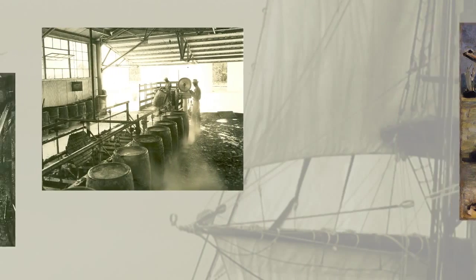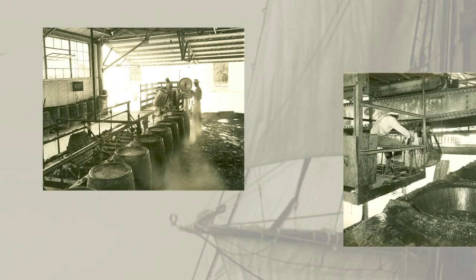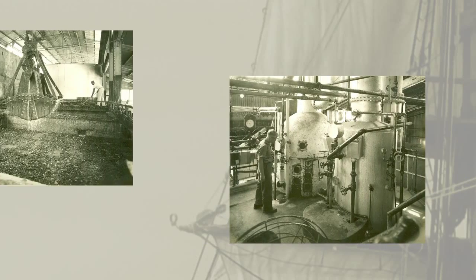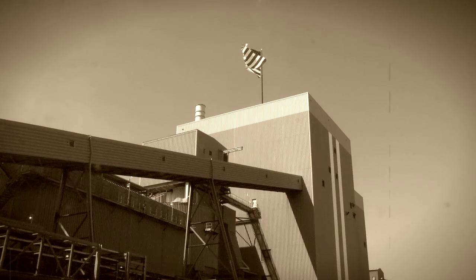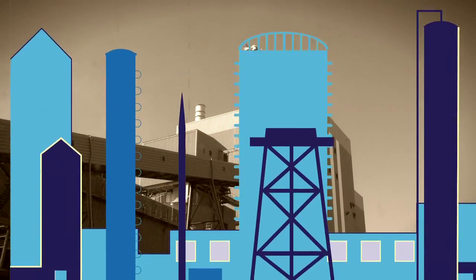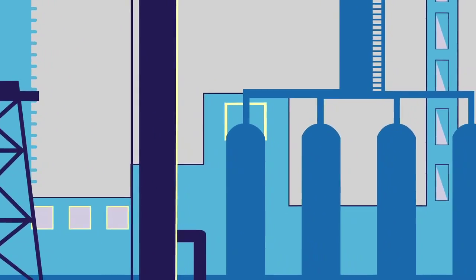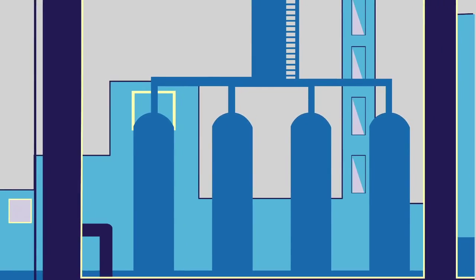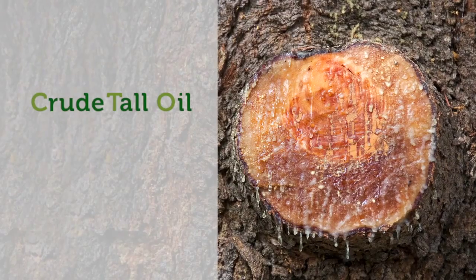However, in the early 1900s, paper and pulp-making facilities discovered the properties that made rosin a friend to mariners created a problem with their manufacturing equipment. American ingenuity met the challenge. Innovations to the separation and distillation process allowed for the recovery of a co-product and the creation of a new commodity, crude tall oil. Crude tall oil is the sap of the tree.